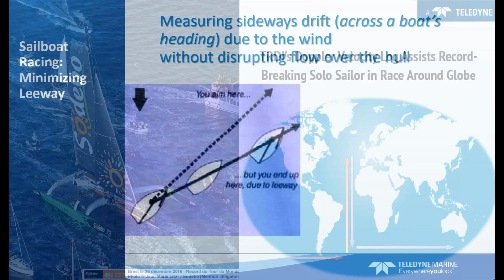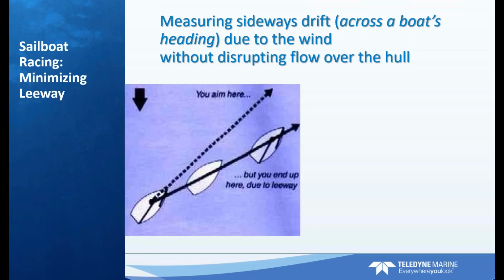So one of the reasons the crew were interested in putting a DVL on board the Sodebo Ultim' team, the 32 meter trimaran, was that not only does the wind power the boat forward, it's also pushing the boat sideways. That's called leeway. And in competitive racing, they're very interested in sailing as efficiently as possible. And so they want to know how much they're being pushed off course by the wind.